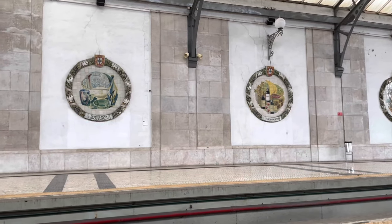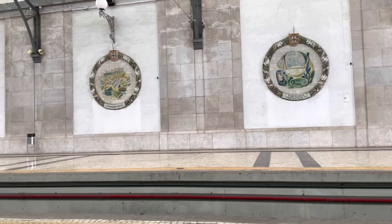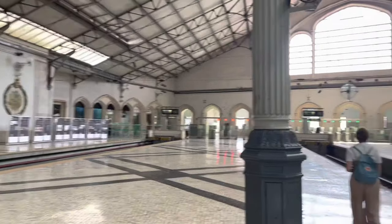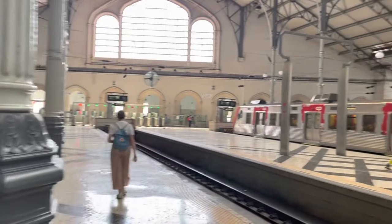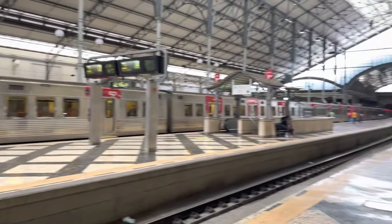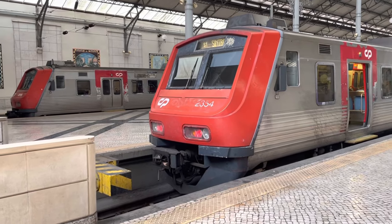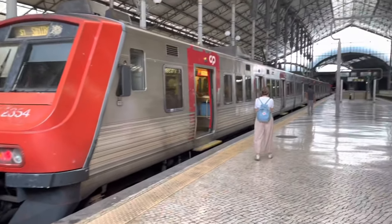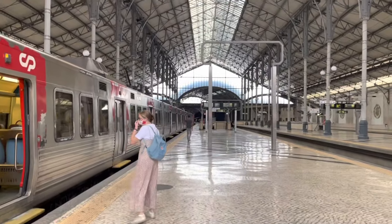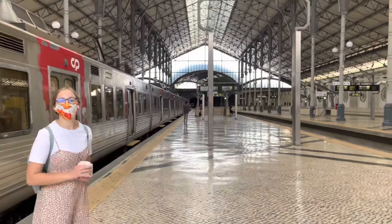But anyways, look over there. There's the artwork I mentioned earlier. Each image depicts one of the trades that Lisbon was famous for. And another fun detail, when you look at the platforms, you'll notice that they're made of the same tiles as all the streets and sidewalks in Lisbon are. The tracks we're traveling on today have been electrified since the 1950s, and the train we're about to ride is a CP 2300 series. These have been in service since the 1990s.